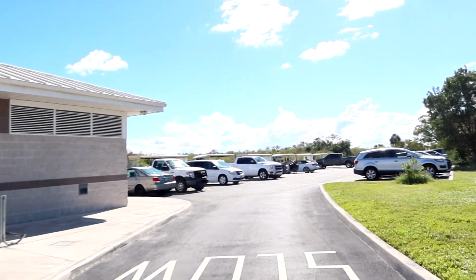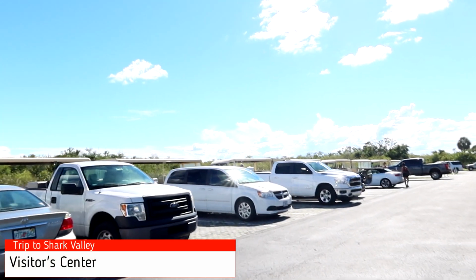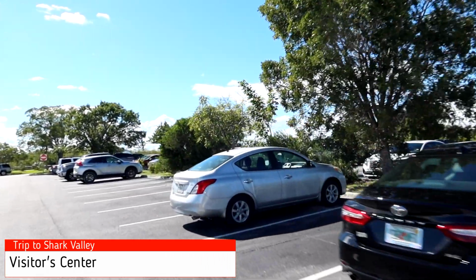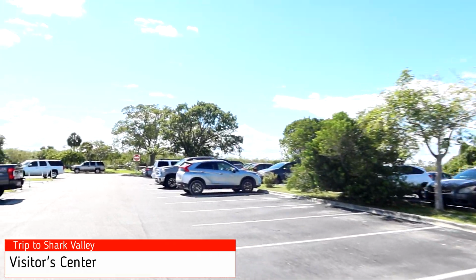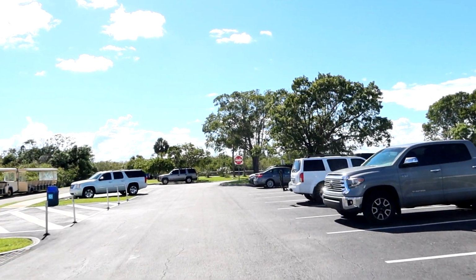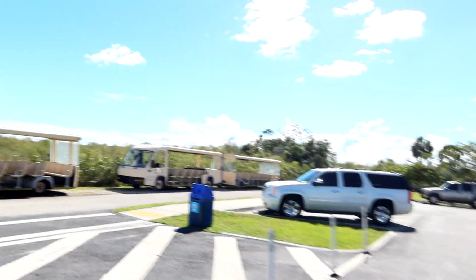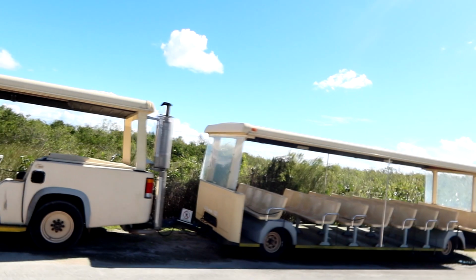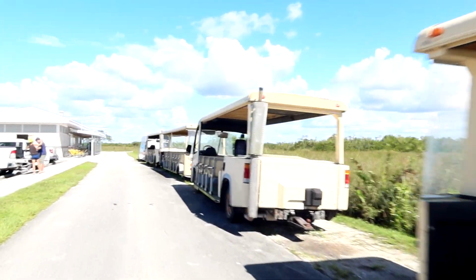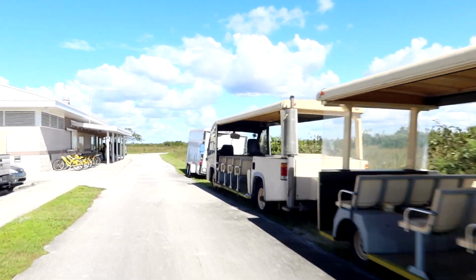So here it is, guys. I'm giving you a preview of what the visitor center looks like. And I have an issue with the gimbal. It keeps shaking. I did an auto tune, but I do not know what's going on with the Ronin SC, so I don't know how this footage is gonna come out. These are the little trains, the tram tours. I do not know if they're operational today, but either way, I'm headed out.